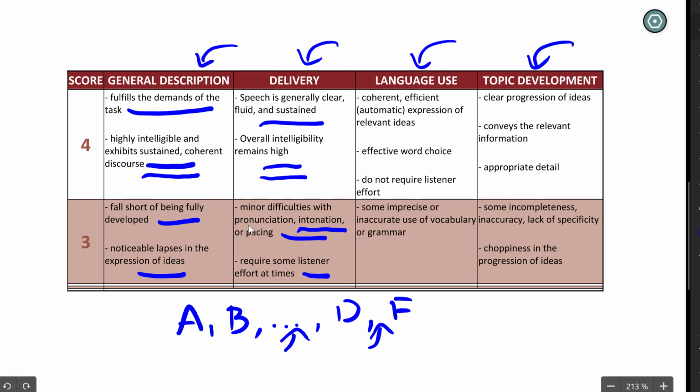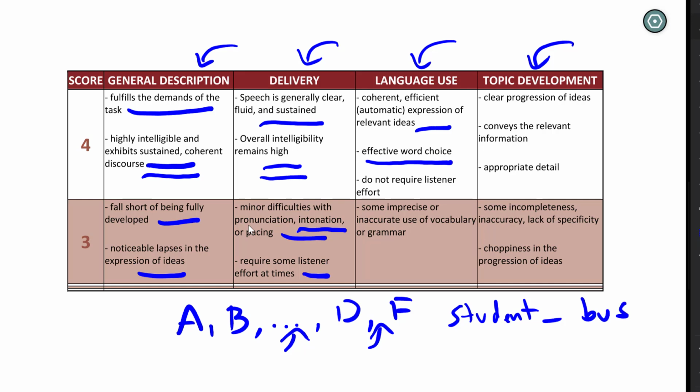Now we have language use. So that just means that you're using the appropriate words. I think this effective word choice makes the most sense. Not difficult words, not tricky words. The simplest, clearest words that are accurate. For example, let's say a student is going to blank the bus, right? We hear many answers. For example, the student's gonna get the bus. Now, get is kind of awkward, right? It's not the ideal word choice.